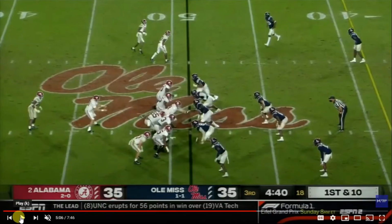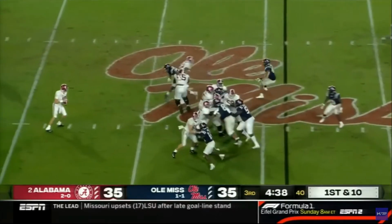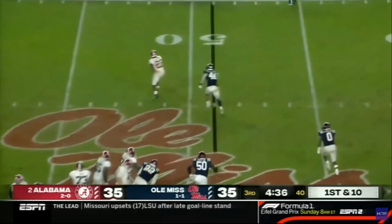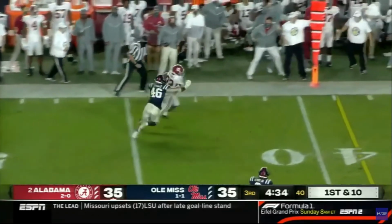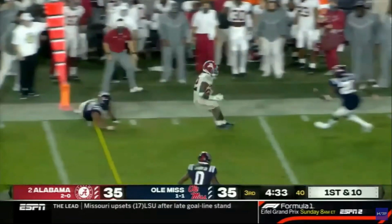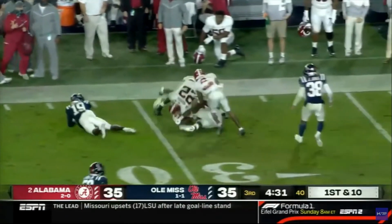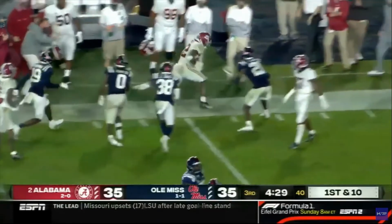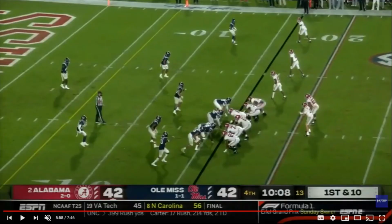Here he is later in the game again, another receiving rep. Takes the check down in the flat. And this time he's going to show off more of his contact balance after the catch. So he's going to pull away from this defender and then just watch him work. Spin move, takes contact. Look at that balance, stays on his feet, gets a few more yards. That's great stuff.